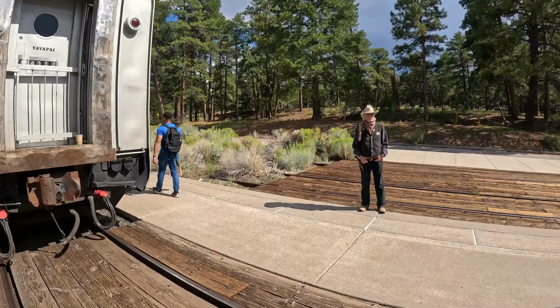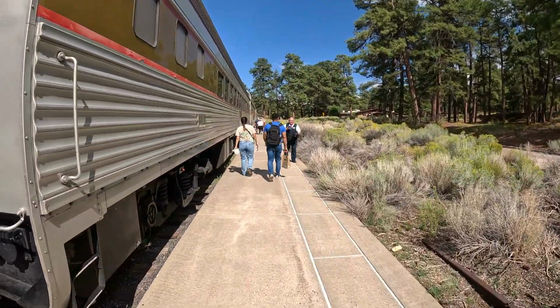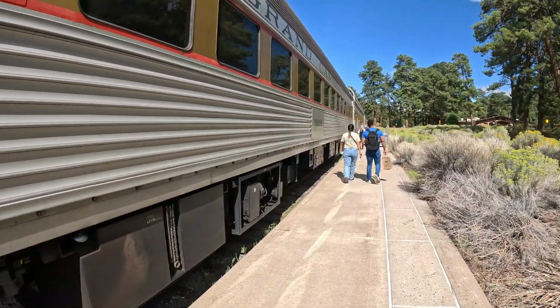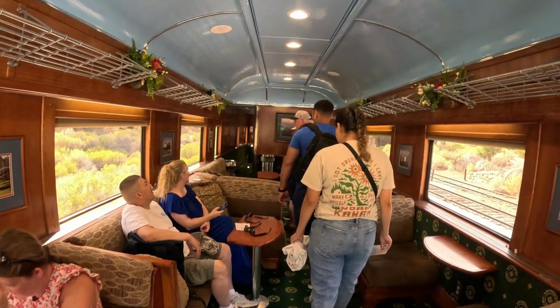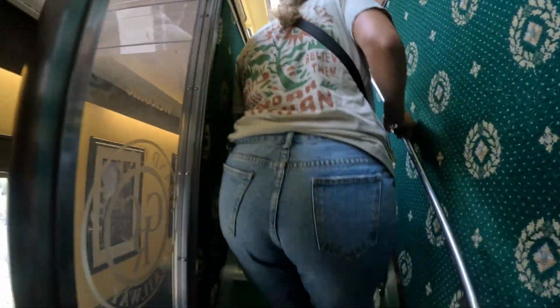For the leg back to Williams, we'll be in the grandest car of the fleet, the Luxury Dome car. If you book the Luxury Parlor or the Luxury Dome, you can visit both carriages with one ticket. Your seats will simply be in the Luxury Dome if you book that coach. Though the Luxury Parlor is the only car that has an outdoor viewing balcony on the train, we can still visit it occasionally. Here are the interiors of the Luxury Dome car.